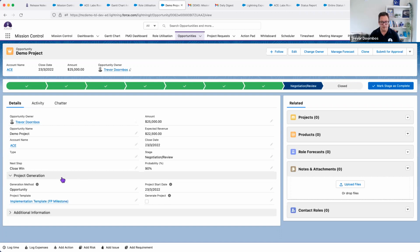I've called it project generation, and add these 4 fields. Congratulations, you've now got automation available to create a project straight from a template at your opportunity. I've created an implementation template, fixed price milestone. So the billing is completion of the milestone, we can generate an invoice. Could be time and materials, retainer, what have you.